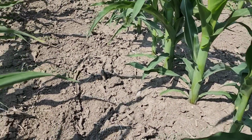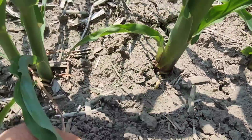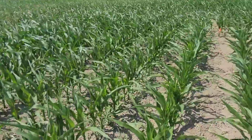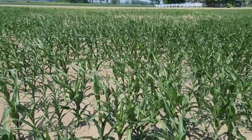We don't have shovels to be able to dig through our hard ground to find it. There you can see some more of those nodal roots. I don't think it looks bad. It just really needs some rain. We're going to start knocking potential off of this corn. Well, we already have, but it's just going to get more and more severe the longer we go.